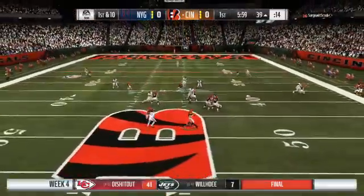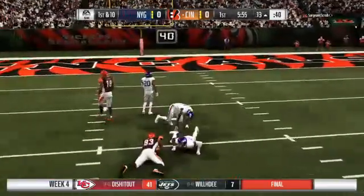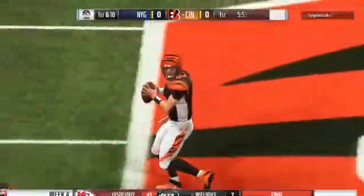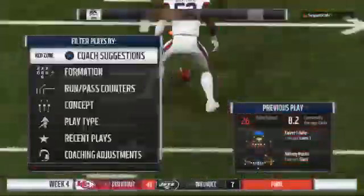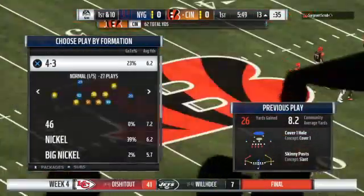Now on first down, he'll drop to throw it. Boyd's the target, and he has it over the middle. And all the way inside the 15 before they drop it. A good pickup there, 26 yards.